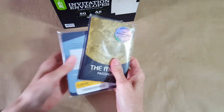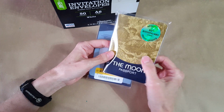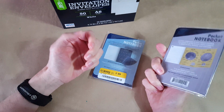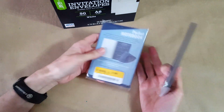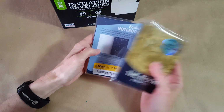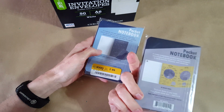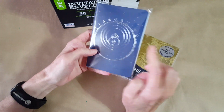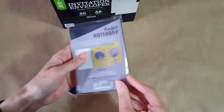So first of all, the way that I even knew this existed was that I saw it on Instagram, and someone had posted they found it at Half Price Bookstore. Excuse me. And we have one. So I went hoping to find one, and this was the last one at our local one with the moon. And then they also had a stargazing one. So let's just open them up and see.